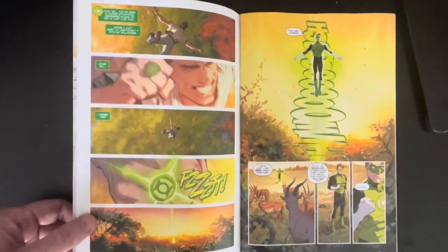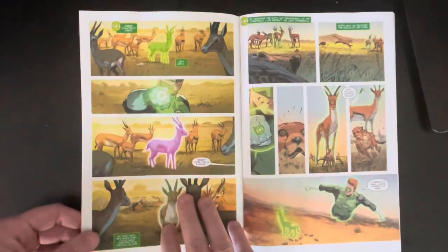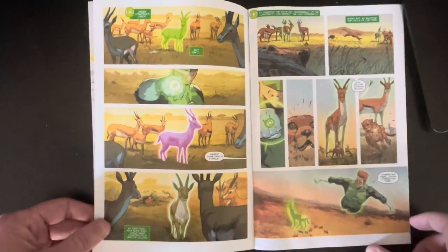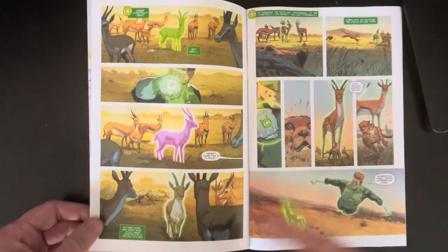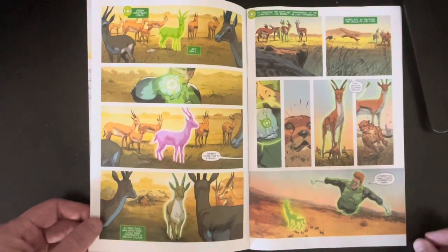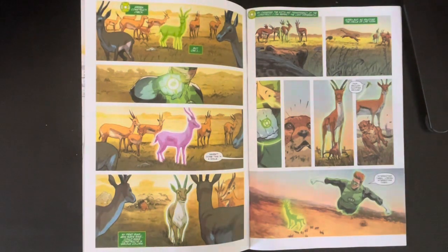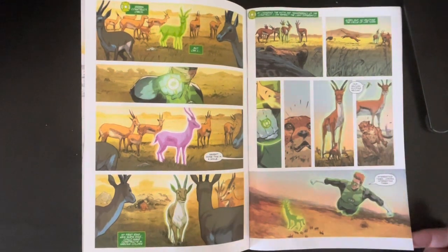Whatever. And then he lands and he's like, okay, let me see if my constructs still work. And he creates, you know, another llama or whatever the hell animal that is. I don't know. I'm not an animal guy, dude. And then he makes it change color and stuff. And I don't know, makes it look real, whatever. And then he's like, oh, look, this leopard here thinks it's real. Well, we'll just scare the leopard. And he flies off. Okay. Just whatever, I guess.